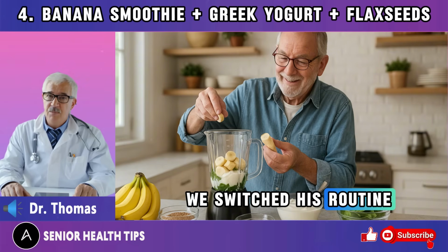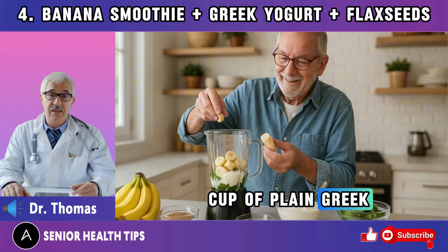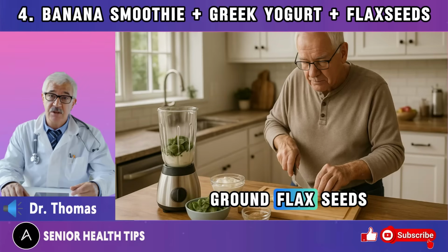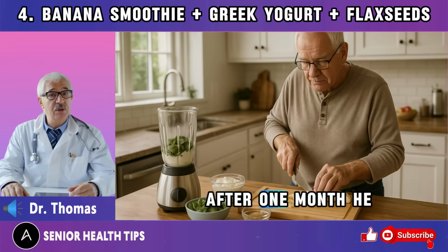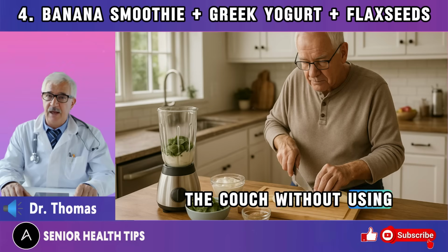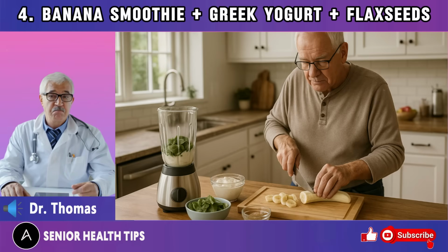We switched his routine to a morning smoothie: 1 banana, half a cup of plain Greek yogurt, a handful of spinach, and a tablespoon of ground flax seeds. After 1 month, he told me, "Doc, I stood up from the couch without using my arms for the first time in over a year."